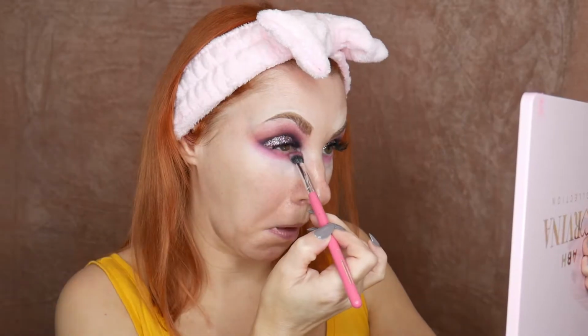And I'm just going to use this blend-out tulip brush from Beauty Bay, and I'm just going to give that a little blend. So I'm going to take this Peaches PC11 brush, and I'm just going to tap that into B2 and just ever so lightly buff that under there.